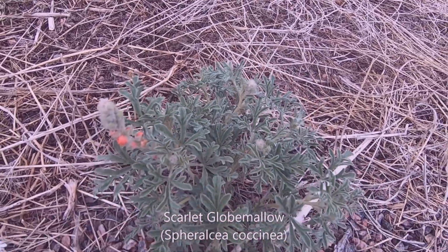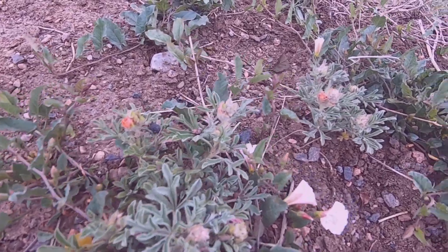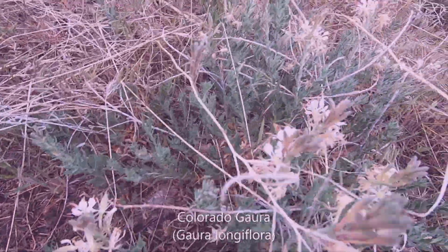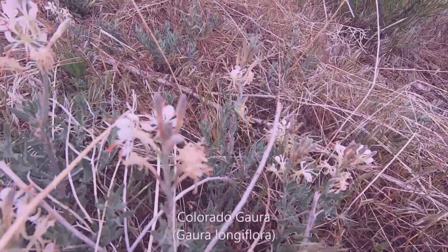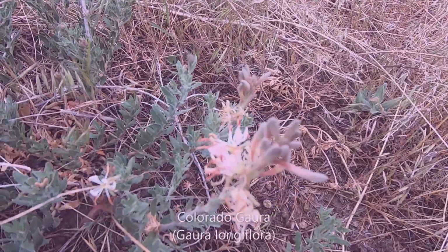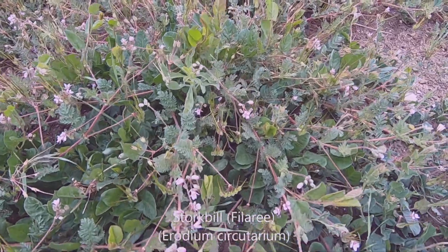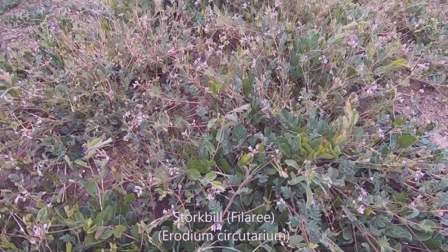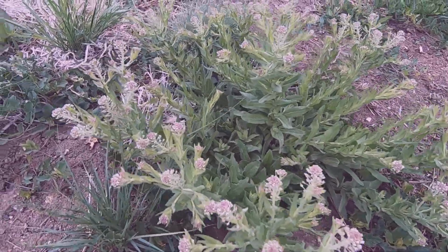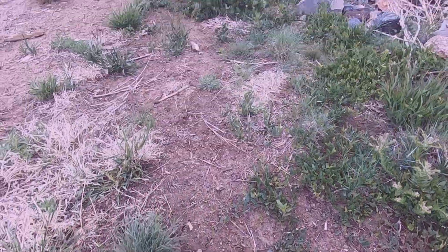This is the beginning of the scarlet globemallow. It's not open yet, but it has started to show some color, though I think a little bit later. This is Gola, and this Gola is a wildflower here. You can see Gola at the garden center, but this is a wild one, and it's very common. Stalkbill, flary, yeah.